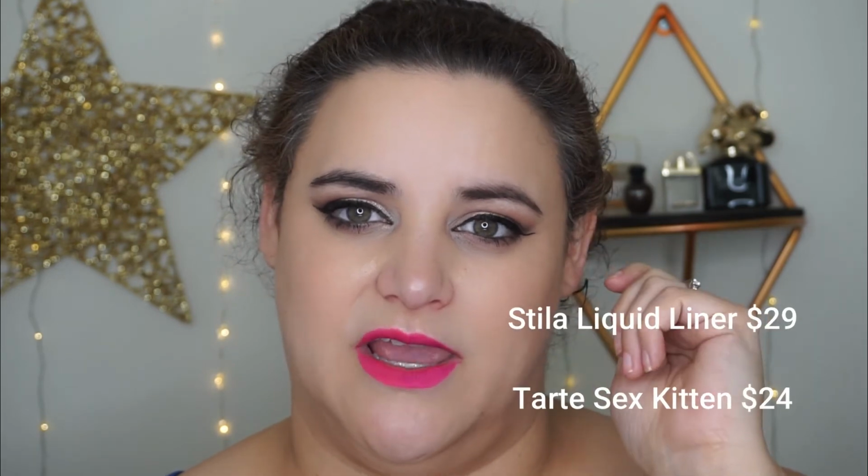On this side, I used the Stila Stay All Day liquid liner, and I used, what pencil did I use? Oh, the Tarte Sex Kitten for my waterline in here. It is still there, but they're basically equal, so spend $5 instead of $24. And for the liquid liner, this one is definitely holding up a lot better than the Essence did, so I would put my money towards the Stila over the Essence.